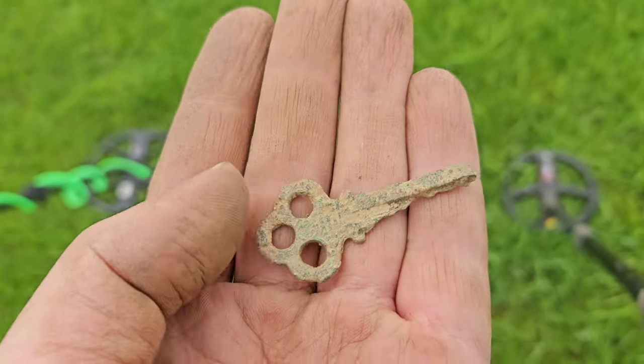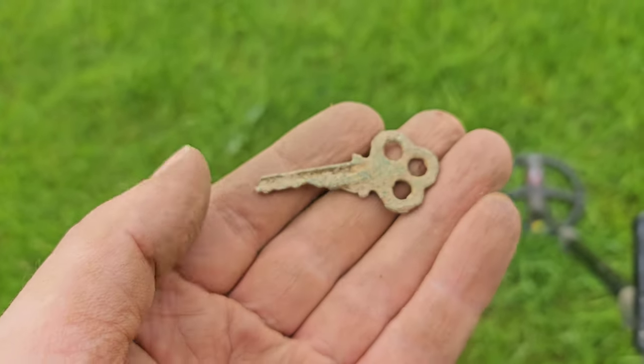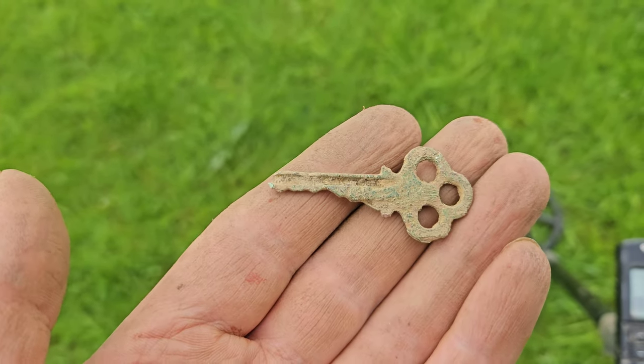Look at that. I said, that's probably out of the castle. That's the key to the chest. Just have to find the chest now. Narnia. Yeah. That is savage.